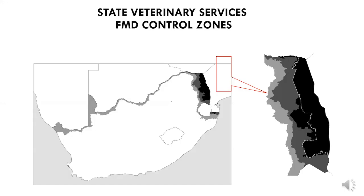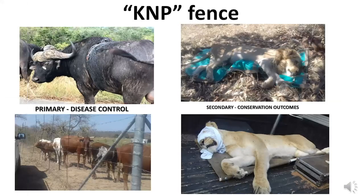Our work on the outside with the fence starts with our partnership with State Veterinary Services, based here in the Kruger National Park, but also on the outside responsible for the foot and mouth disease zones. And the primary function of the fence was really never intended to keep in wildlife. And it's actually very sad in that it stopped the natural migration routes of animals along the escarpment and the catchment system. It is primarily there for disease control, keeping buffalo and livestock apart, and the implications that it has for the international trade around our meat.